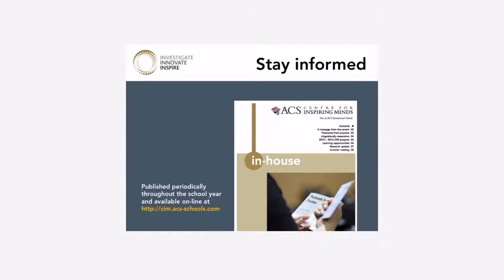To keep informed about the work of current project teams and other opportunities available through CIM, please visit the CIM website. You can also look for termly editions of our in-house newsletter in staff rooms and online, and watch for monthly email notices providing information about upcoming events.